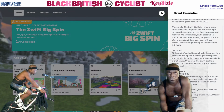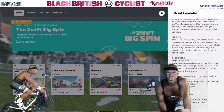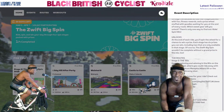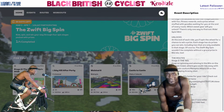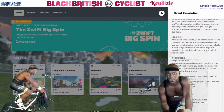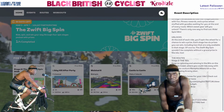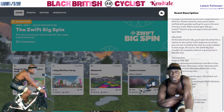This is stage 2, so it's the 80s, so it's like an 80s theme. We'll be dressed in bright, vibrant 80s colours. Yeah, looking pretty cool. And then the ride, so it's Group E, so it's a ride for everyone, standard. The Jurassic Coast, it's 1 lap, 19.7 kilometers or 12.2 miles, 212 meters of elevation, so not too climby.